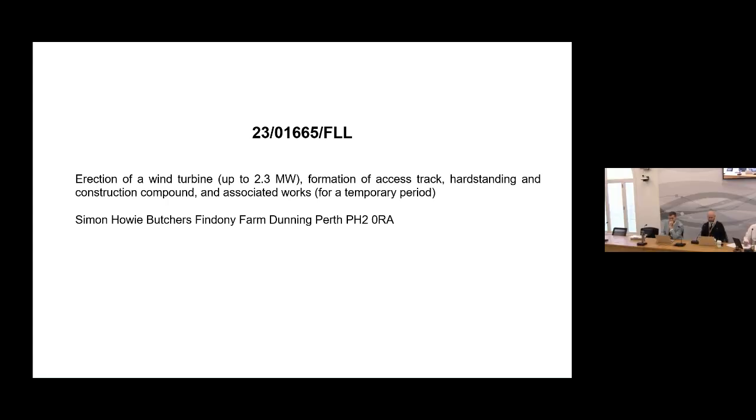This application proposes a wind turbine capable of generating up to 2.3 megawatts of electricity and measuring 69 metres to hub and 104 metres to maximum blade tip vertical reach, the rotor blades being 35 metres long. The turbine itself is to be located southwest of and is associated with a butchery product factory just outside Dunning. It would complement existing solar and battery storage infrastructure at the factory and is intended to create further energy security in terms of both supply and price, as well as reducing the carbon footprint of the business. Various associated works are also to be undertaken as per the description of the application.